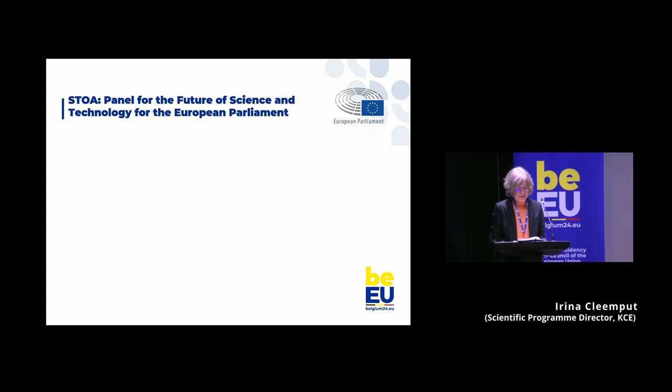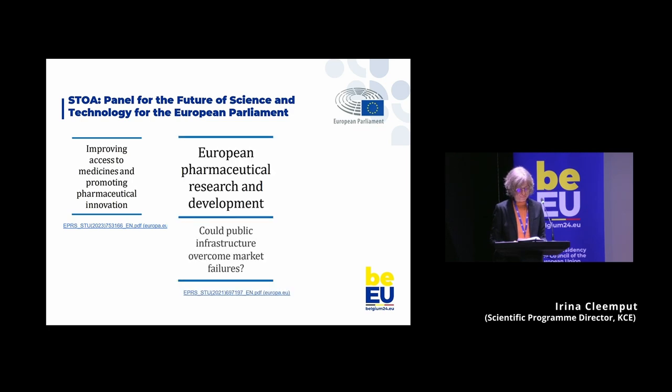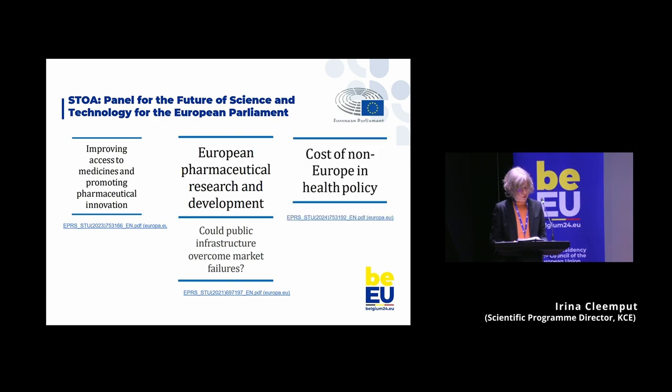The STOA reports from the European Parliament, there's one on improving access to medicines and promoting pharmaceutical innovation that proposes measures to incentivize R&D in domains of high unmet medical needs, for instance, antimicrobials and diseases with extremely low prevalence. The European Pharmaceutical R&D report proposes to establish a European medicines infrastructure that focuses on areas that are under-investigated under the current business model. And the Cost of Non-Europe in Health Policy report investigates areas where joint EU health policy could have added value in terms of economic and societal benefits, referring to aspects such as quality of life, absenteeism, and carbon and environmental impact of the healthcare sector, which are all criteria also included in the NEED framework.